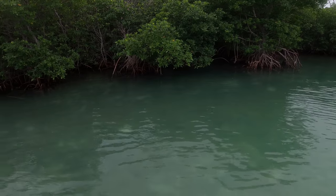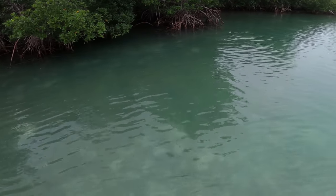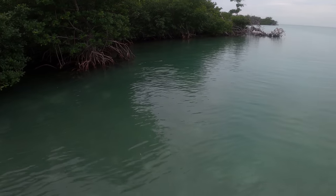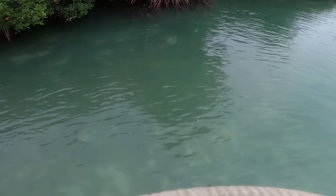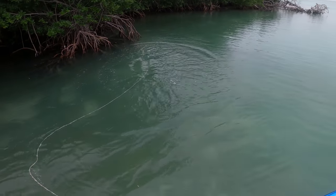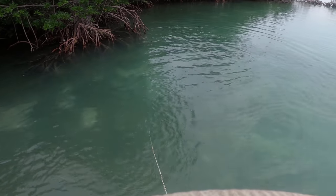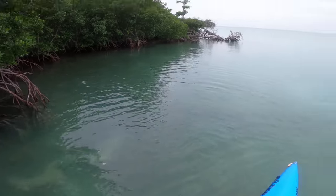Dang it! There's a bunch of mullet all lined up in here, but still, once again, brought the glass minnow net. But we'll throw on this one. Otherwise, there's some muddied up area that might be a little better. Need that muddy to confuse them. Yeah, I need to get that muddy area.